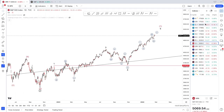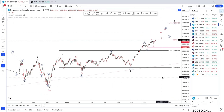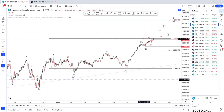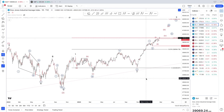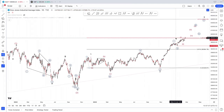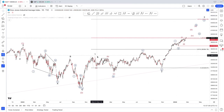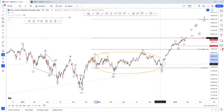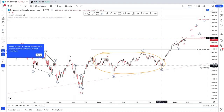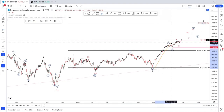Now, for the Dow, again, I'm going quickly because I want to show you a lot of things. As always, if you have more questions, either just take a look at the older videos or else just join the Discord and feel free to ask me there. So here on the Dow, I've had this count for a while. Complex, or what I call time-consuming wave two, which started in December 2022 and ended in October 2023, so almost a year-long consolidation to then explode to the upside.